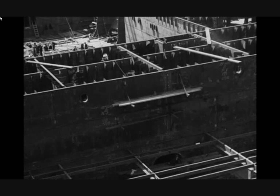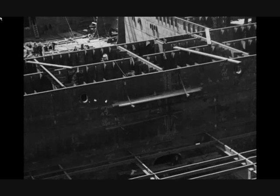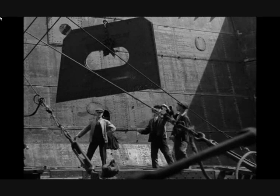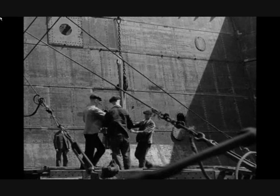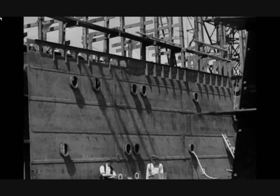Section after section is guided into place and fixed to the beam knees until the hull is subdivided by transverse watertight divisions. While above, the side frames grow higher and work gets more dangerous.